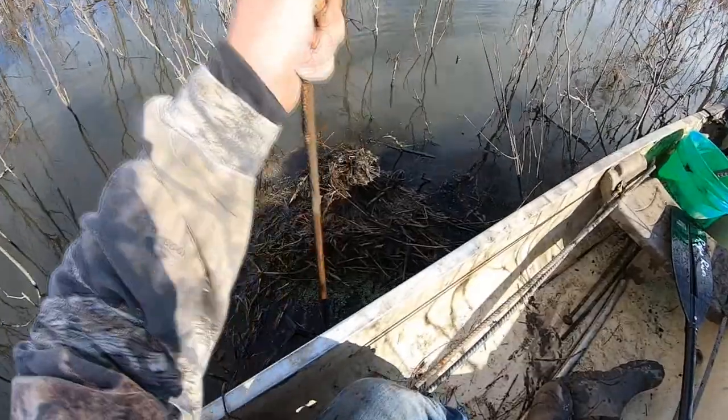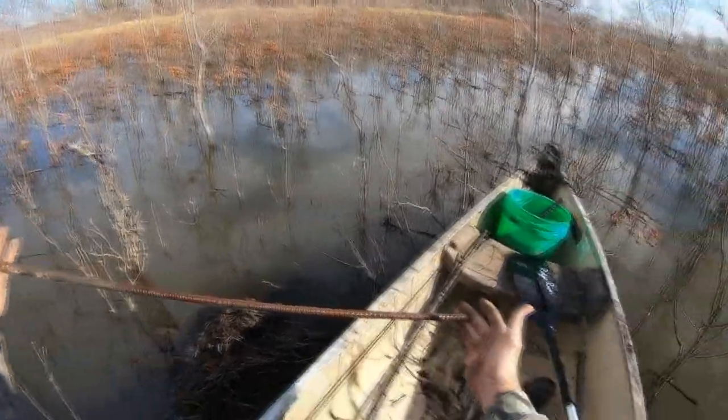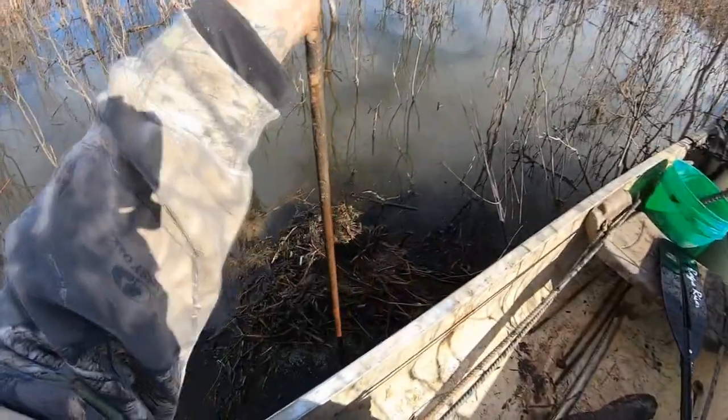There we go. This is one of them stakes where you're like, you know what? I don't know how muddy that is. I'm gonna make a few stakes for really bad areas, and there's one of them. I'm gonna use it right here.